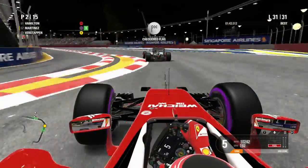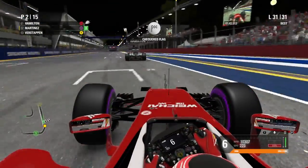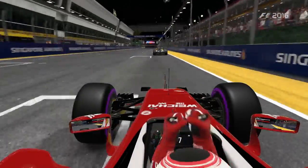I don't think it's going to happen. I'm going to try my best. Launch myself at the final corner. And I can't make it work. Hamilton comes through. He wins the Singapore Grand Prix.